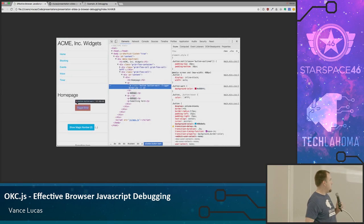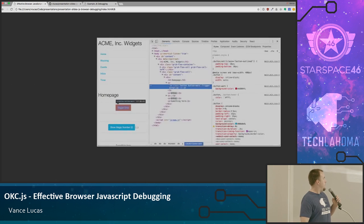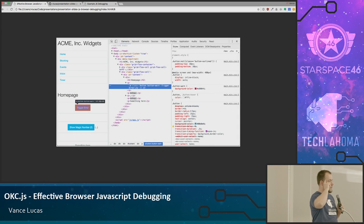So for element inspection, I'm sure almost everyone has probably used, well, let's go back to the list for a minute. Almost everyone has probably used the console and the element inspection. Raise your hand if you use the console or the element inspector. I'm sure probably everyone, right? That's probably 10 to 20% of what the developer tools actually has in it. So that tends to be the most used, 10 to 20%, but that's really it.